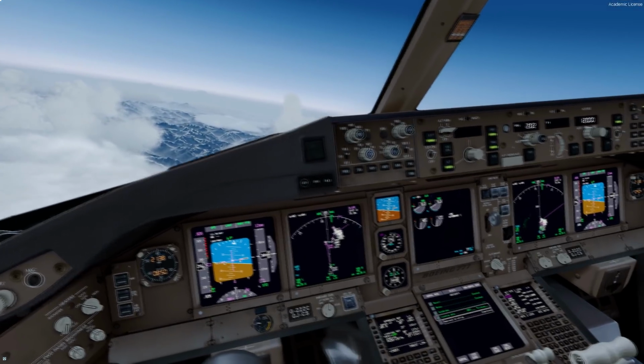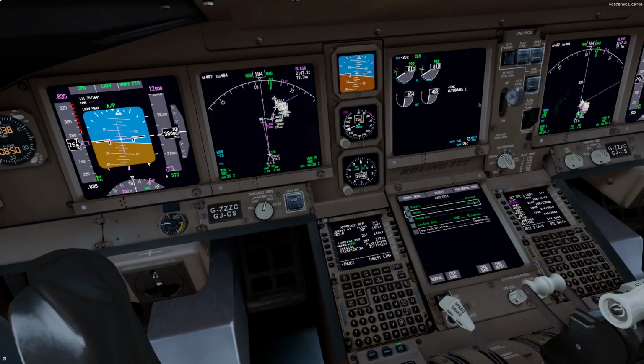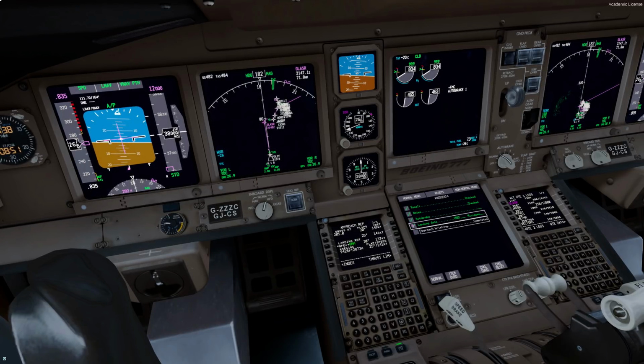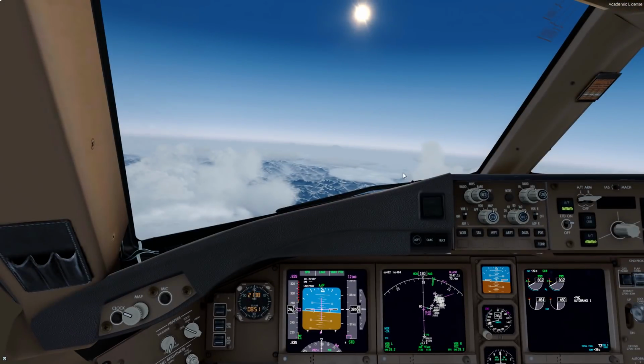I've run through the checklist and am actually quite close to finishing. We have set the VREFs to 141 +5 and 25 degrees of flaps. And the minimums are, according to the charts, 530 for the ILS runway. So we'll set that here.